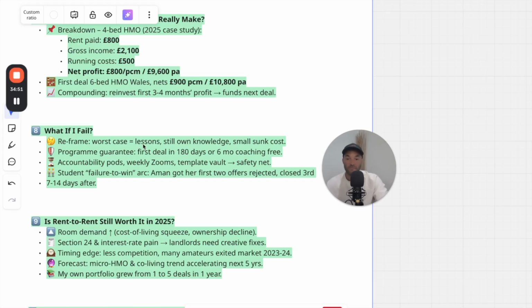So you don't really fail with rent to rent. You learn and you improve and your knowledge grows. I've lost a few £1,000s here and there, but there's always going to be a cost in business. I've made way more than I've lost, and the lessons I've learned from those houses where I did lose money made me into a better rent-to-rent operator and helped me grow my business to multiple six figures in profit. So you can't really fail, you can only learn.